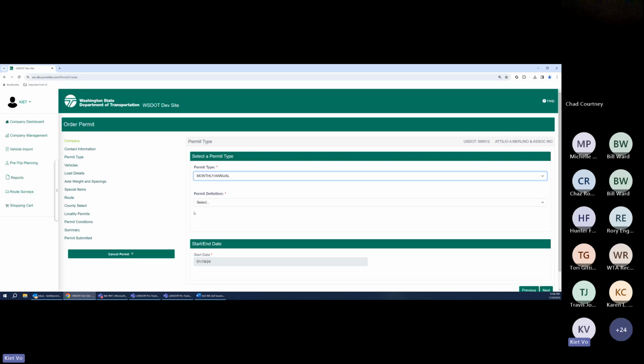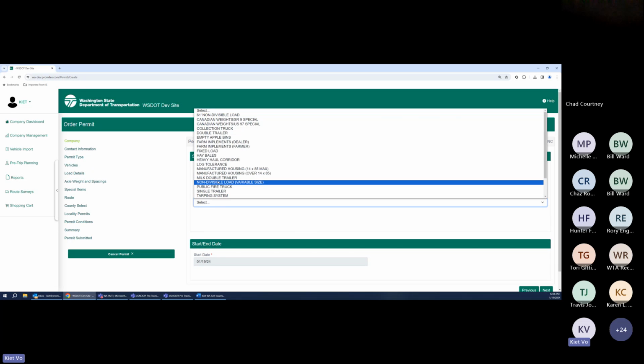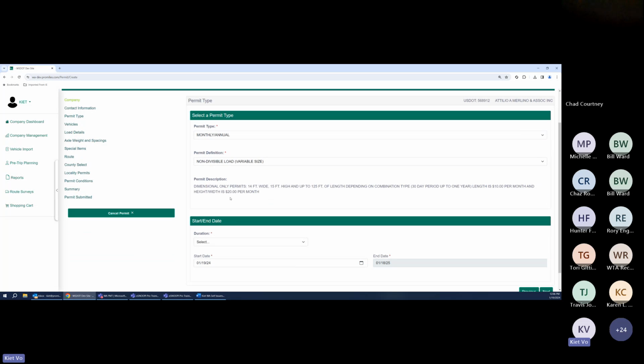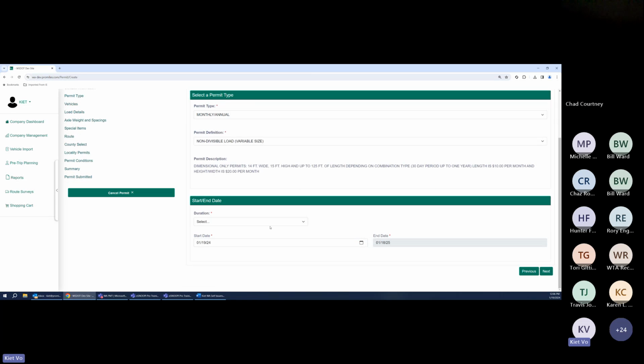We'll do a monthly annual, and we're going to look at a non-divisible variable size permit. As you can see, you can select monthly annual, you can select the non-divisible load variable size option, and it gives you a brief description of that particular permit. And then at the very bottom here, it tells you that you can select your duration. And if you note here, the length is $10 per month, and the height and width is $20 per month.